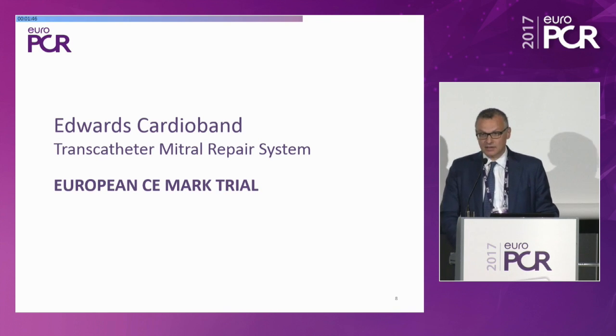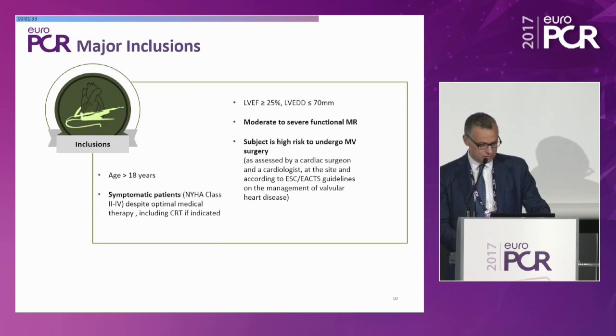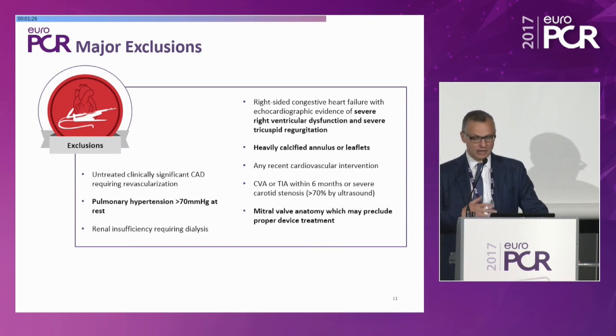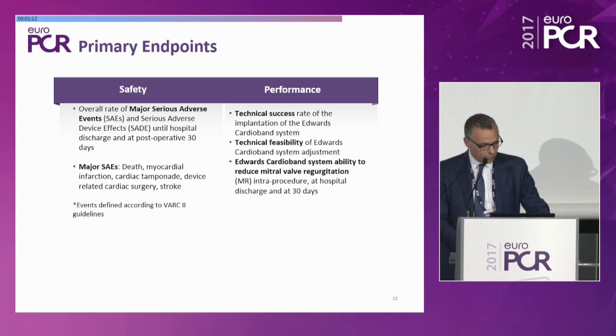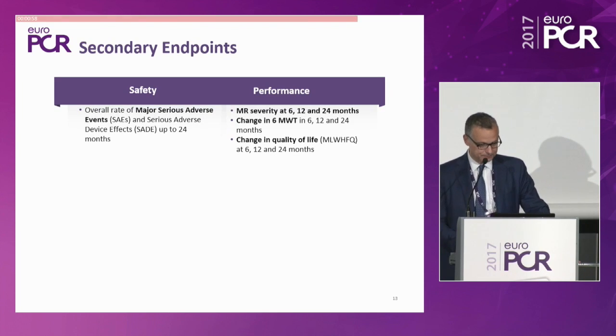This device has been tested in the CMAR trial, which has been designed to evaluate performance and safety of the delivery of this device in the field of functional mitral regurgitation. The inclusion criteria were classical for functional MR patients, and the exclusion criteria are also classical for this kind of trials. Mainly, the main exclusions have been calcification of the annulus and obviously presence of degenerative lesions. The primary endpoint has been safety in terms of rate of major serious adverse events, and performance in terms of ability of implanting the device and ability of reducing mitral regurgitation.